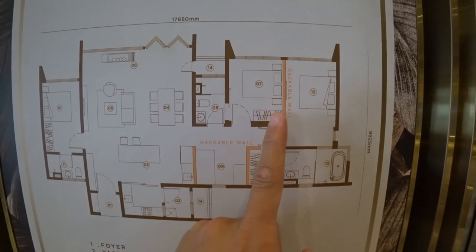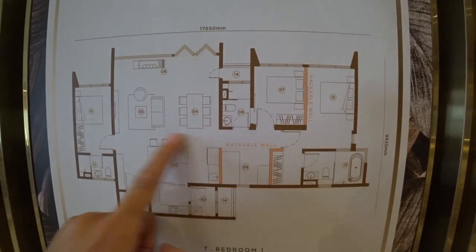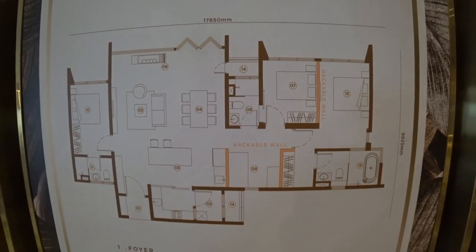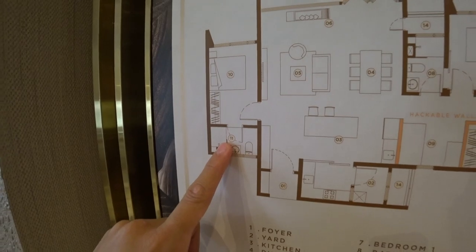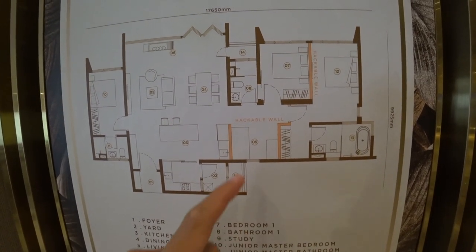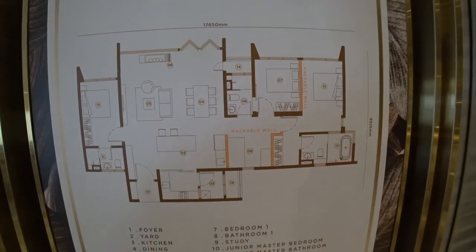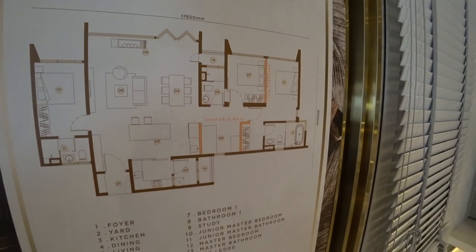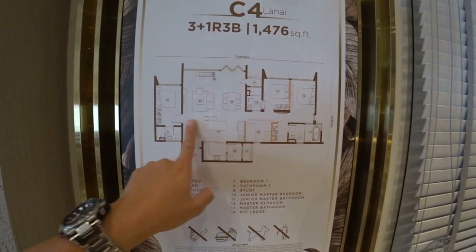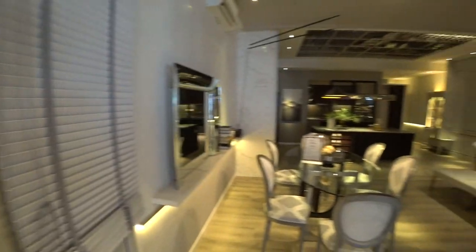That's the second room with attached bath, but it's shared with the visitor bath. This room also has an attached bath. Pretty alright. So when they say 3 + 1, probably is this one, because this is like a plus one that you can turn into a study or whatnot. Or you can hack it off to have a very large, don't know what to do kind of space. Alright, let's have a look.